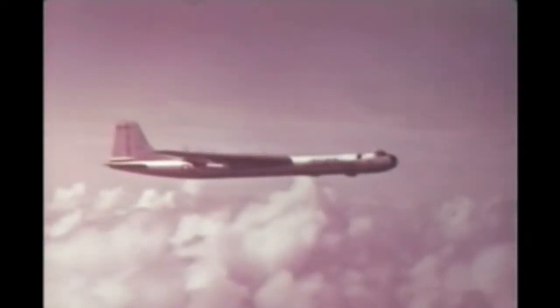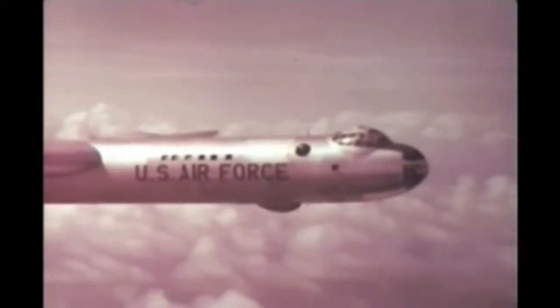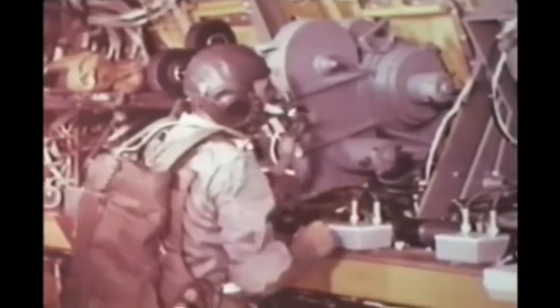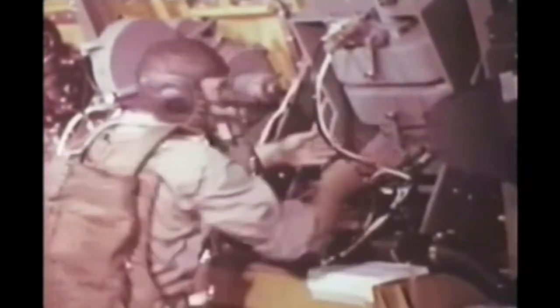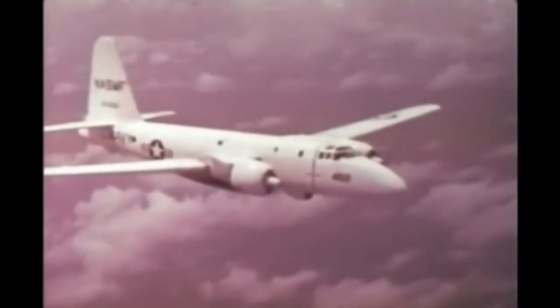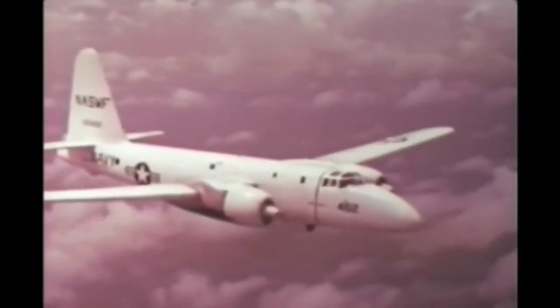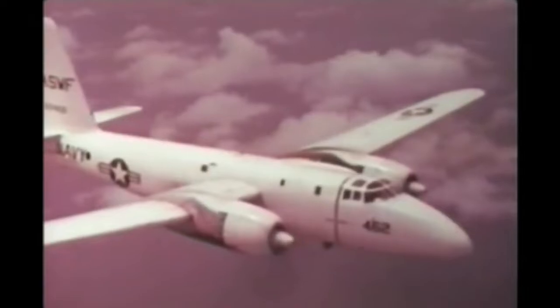Additional instrumentation was carried by 3 aircraft. 2 were modified B-36s, positioned at 40,000 feet altitude, 12 miles from the detonation, to obtain fireball photography and thermal data. The 3rd aircraft was a P-2V 15 miles from the burst point at 22,000 feet. This aircraft measured infrared phenomena.